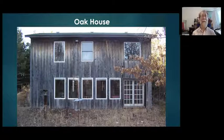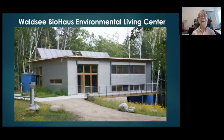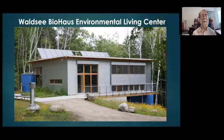The real eye-opener for me in figuring out what kind of a house I would really like to live in was visiting the Concordia language camps and seeing the Waldsee Biohaus Environmental Living Center. The principal designer for that building, Stefan Tanner, is the partner of Tim Ian, the principal designer for our house. So that was a connection that I didn't even know about until we went to a green expo at the state fairgrounds, somewhere around 2008, 2009, 2011, I'm not sure.